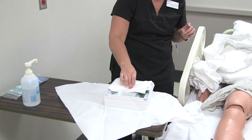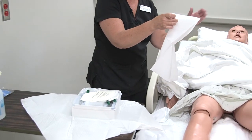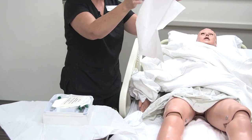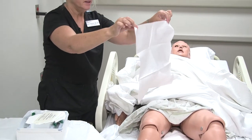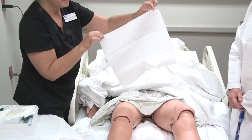Now, there's a couple things that are on top usually. This is your pad that goes underneath the patient, and that's why I'll have my assistant help me. But you want to make sure that you're just grabbing the outer edges on this, again, like that 1-inch border for sure. And then there are two sides to this. There's a shiny side, which is going to go on the bottom, and the dull side is going to go on the top.